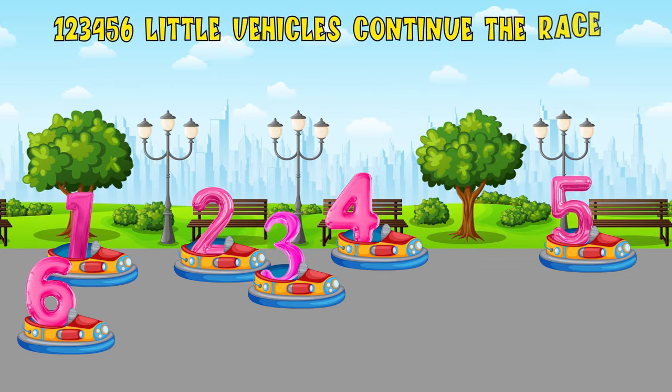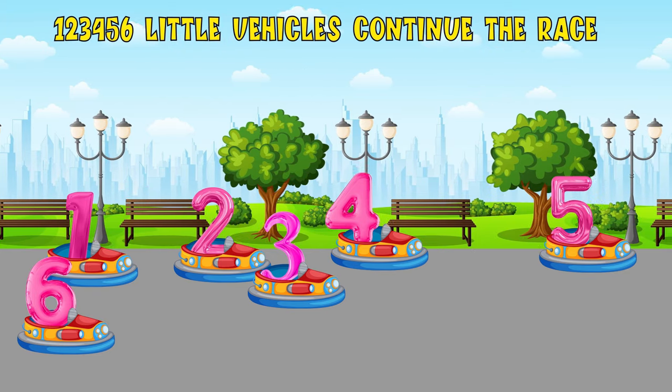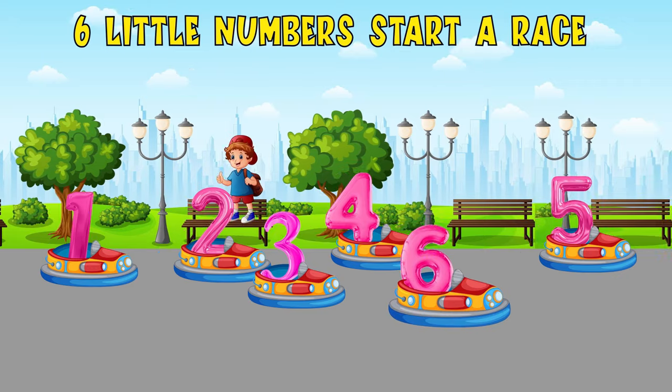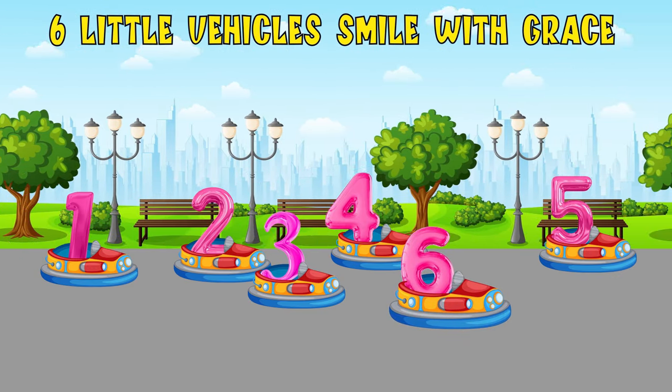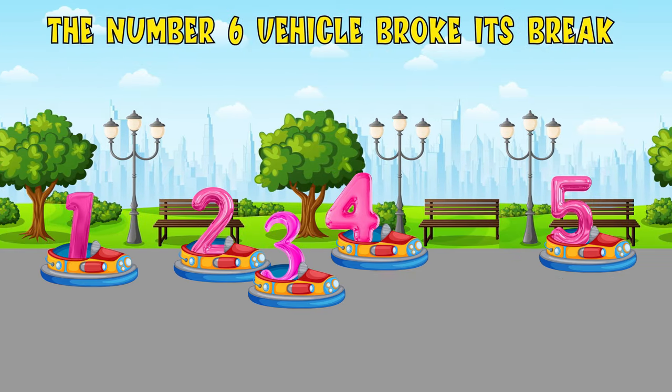1, 2, 3, 4, 5, 6 little vehicle continue the race. 6 little numbers start a race. 6 little vehicle smile with grace. Number 6 vehicle broke its brake.